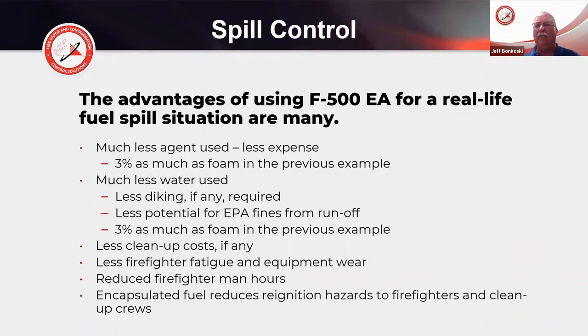So there's a huge difference in the cleanup cost. If I'm able to put that fire out with that manifold, or if I'm able to put it out with that first stack of tires, I don't have a lot of water runoff that I need to worry about where it's going. In that tank farm, it would have been confined within the diked area. There wouldn't have been any cleanup cost.